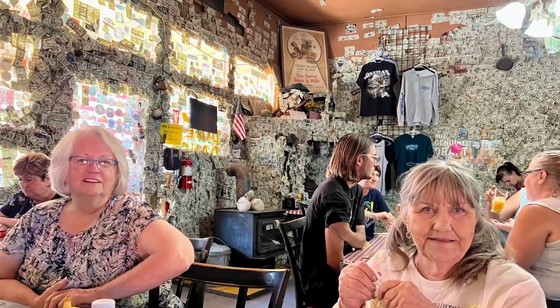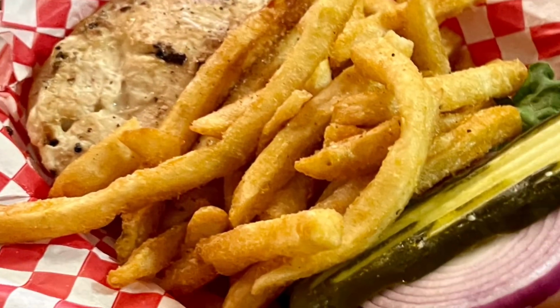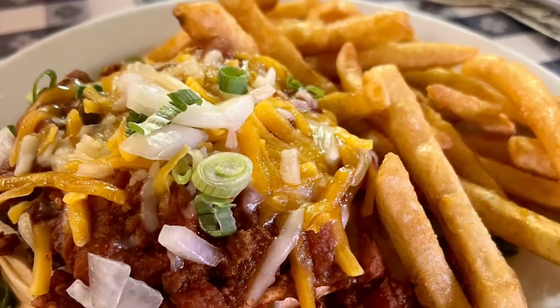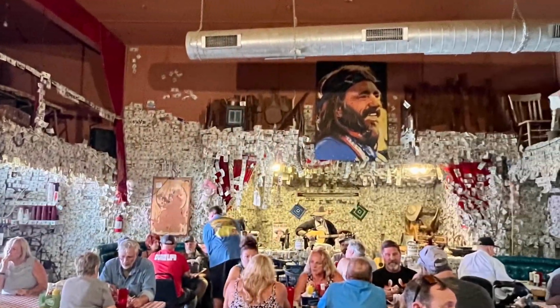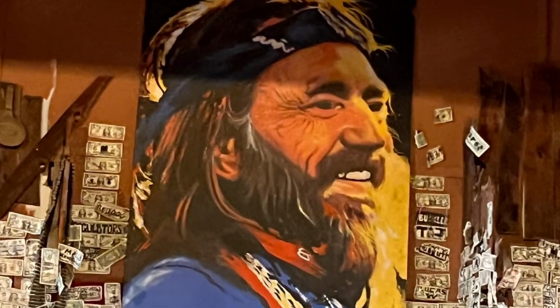This would be our lunch spot for the day, and I'm so glad we went in here. It is weird, quirky, fun, which I love, and it was really busy and had some live music going on. The food was really good, and really it wasn't terribly priced considering the lack of options that are around. It took us a little bit to get our food, but it was just fun hanging out in here.